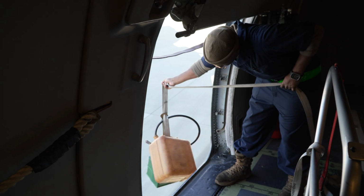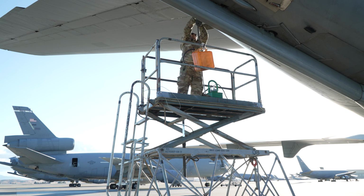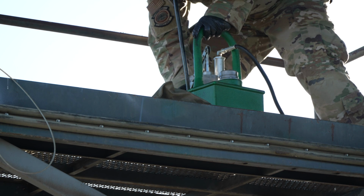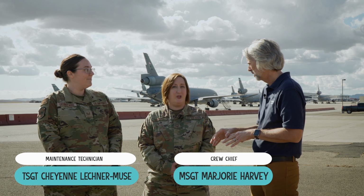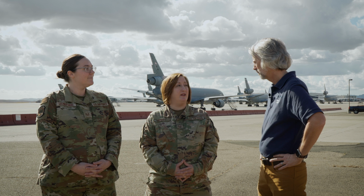Back on the flight line, the crew chiefs and maintenance specialists are getting our ride ready to go. And for a plane as big and well used as the KC-10, that can be a pretty tall order. What exactly does a crew chief do? On a daily basis, are you always hands-on with the planes? Yes, we're usually launching, recovering, refueling, inspecting, just keeping it maintained, ready to go on each mission.